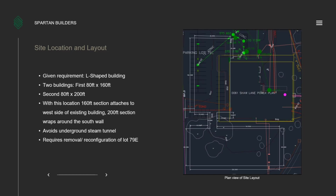Design requirements that would affect the site layout of the new construction would be that the building is required to be an L shape broken up into two main structures, with the first being 80 feet by 160 feet and the second structure being 80 feet by 200 feet. This would make the best location to attach the new construction to the current Shaw Lane Power Plant building on the east side of the building, with the 160-foot section attaching to that east wall and the 200-foot section being wrapped around the south side of the building, connected by a small corridor.